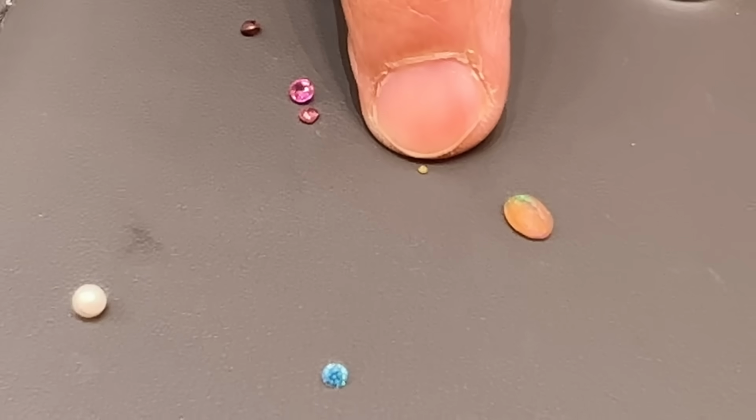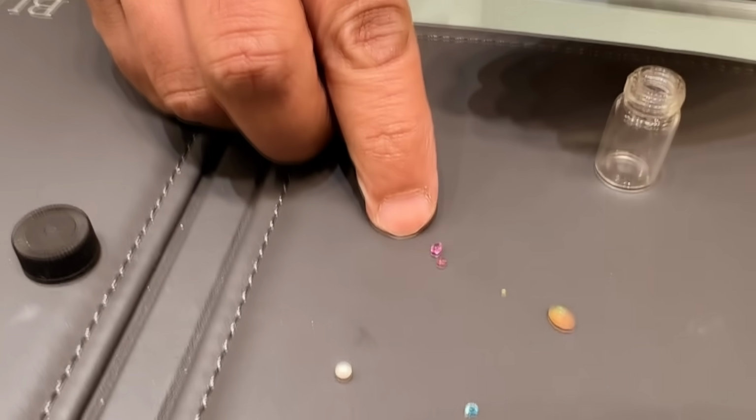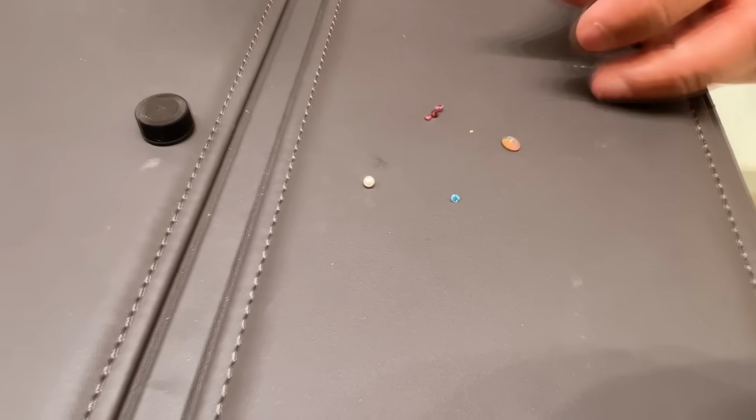And this one I really can't tell. Right. But maybe a yellow diamond. So it can be tourmaline also, pink tourmaline. You know, if it's not a sapphire, you know. Man, thanks so much for that information.